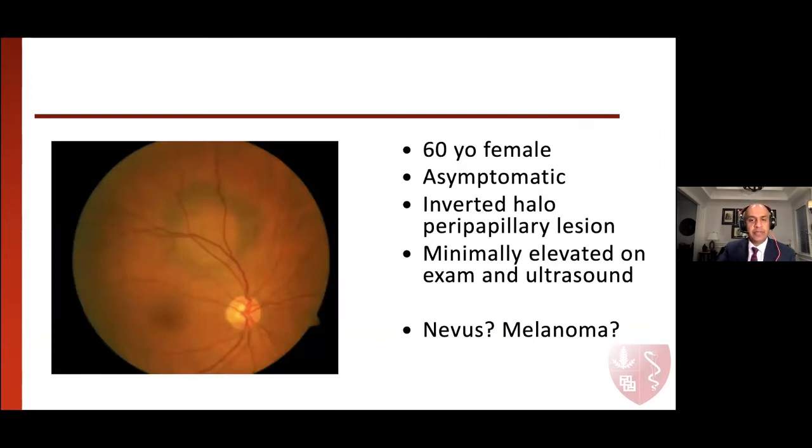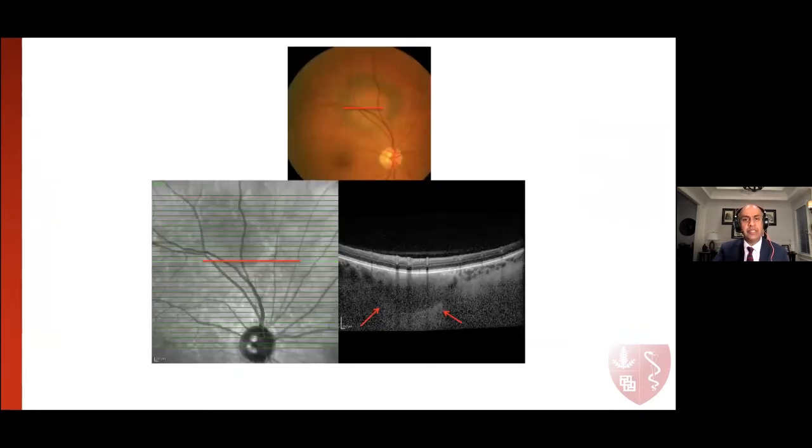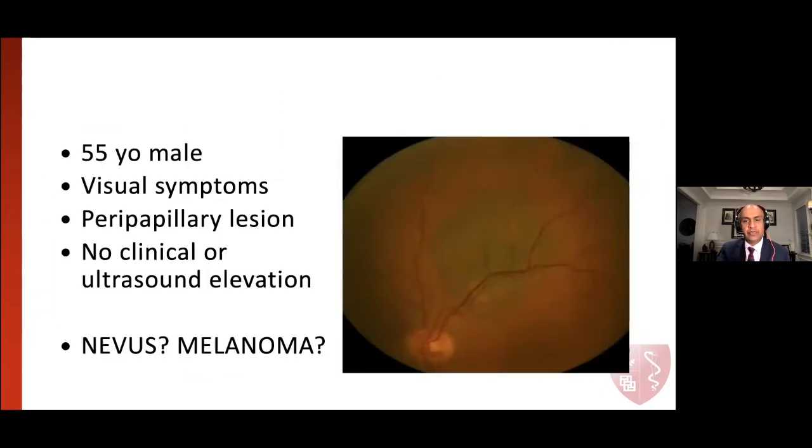Here's an example of a 60-year-old woman who is asymptomatic that has a nevus superior to the optic nerve. The question is, is this a nevus or is this a melanoma? When we do the OCT, we can see that the lesion is not elevated and not elevating the overlying retina. We can see the lesion in the choroid, but it looks pretty benign and flat. So this is a low suspicion nevus that we're going to follow.